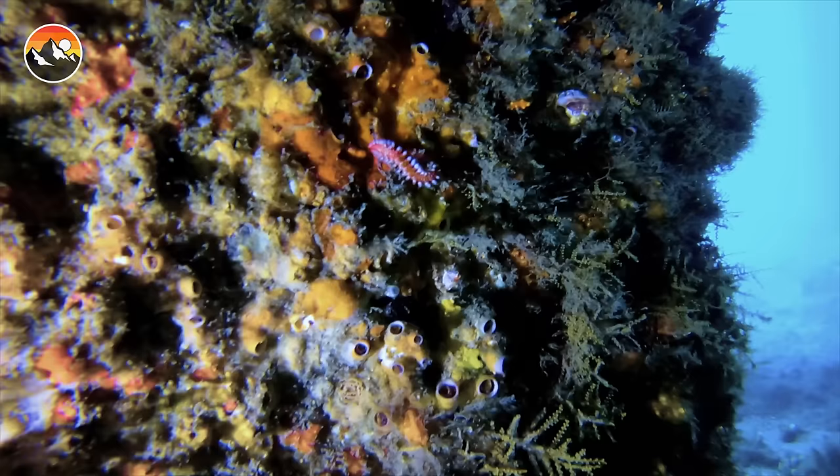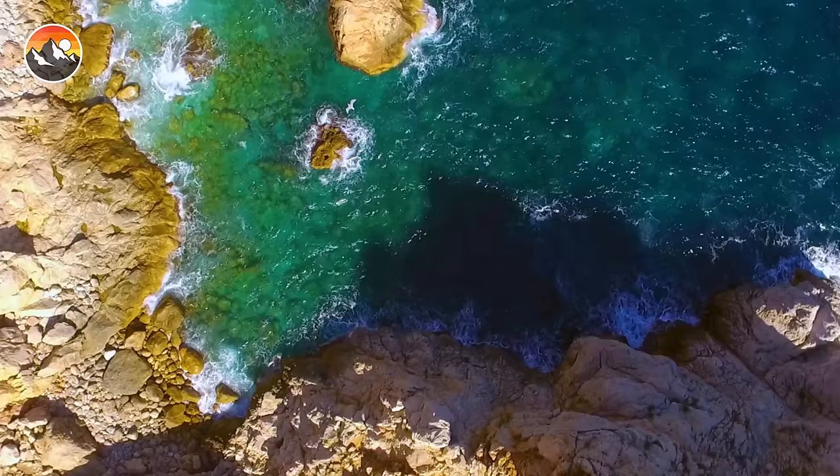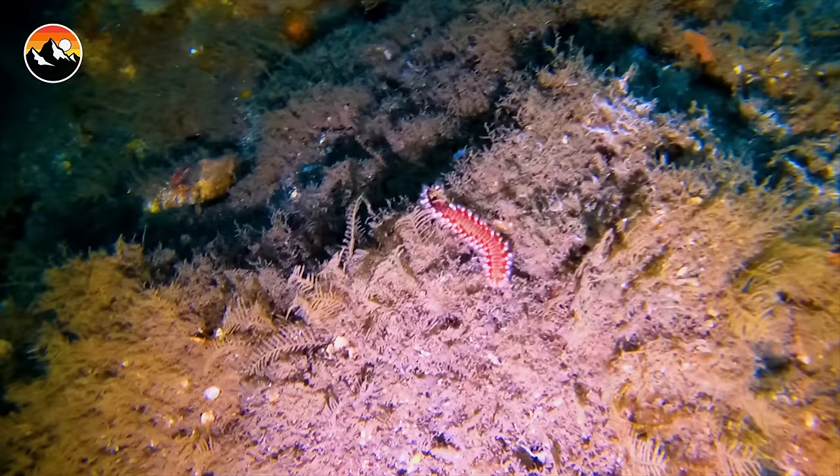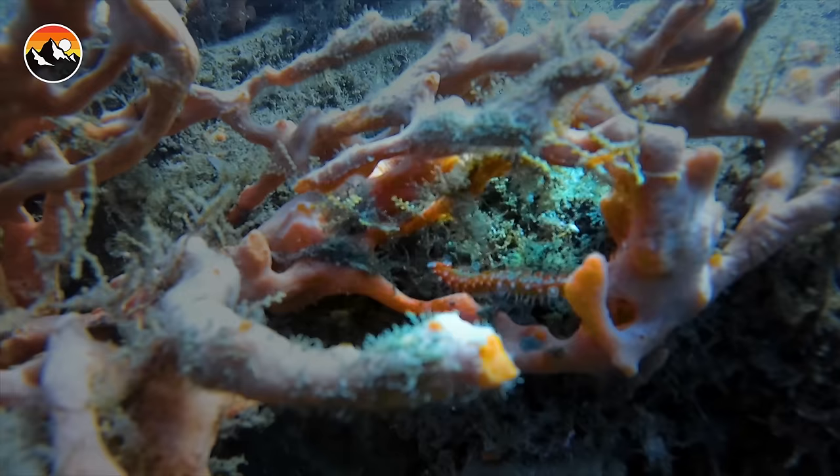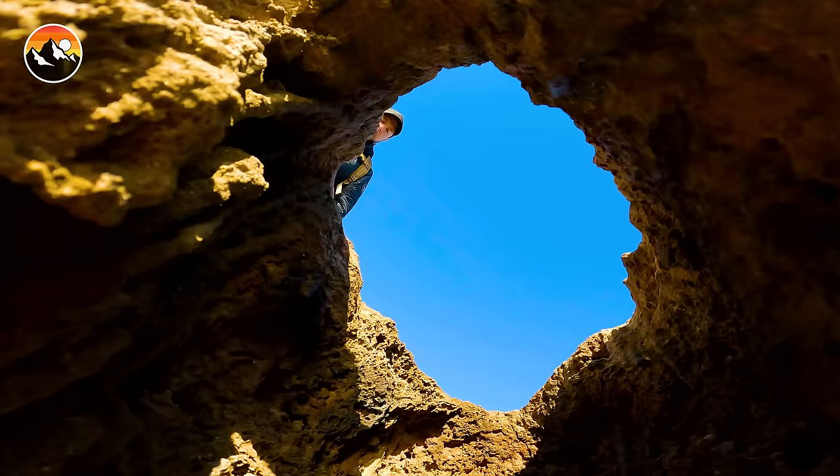And from the reefs of the Caribbean, to the rock pools of the Mediterranean, and sometimes depths of up to 300 meters, the fireworm is spreading rapidly into new environments. And so too is the legend of its fiery sting.